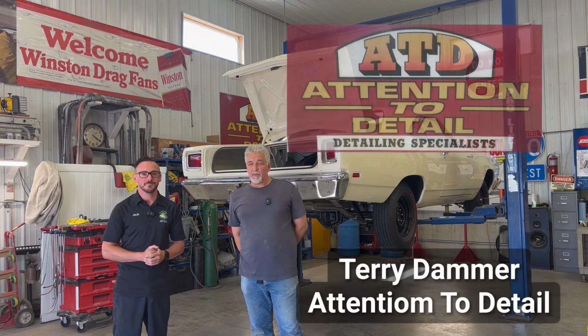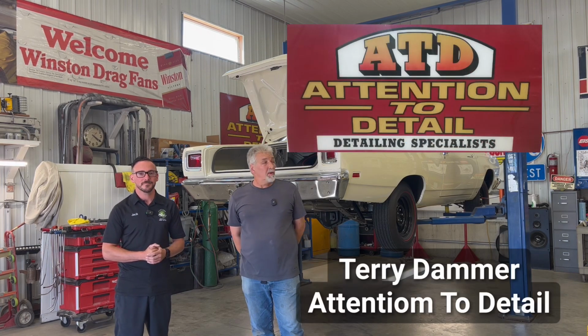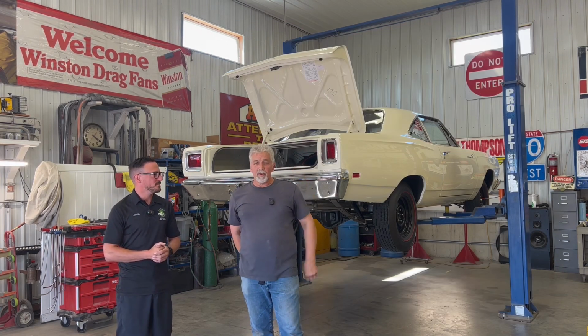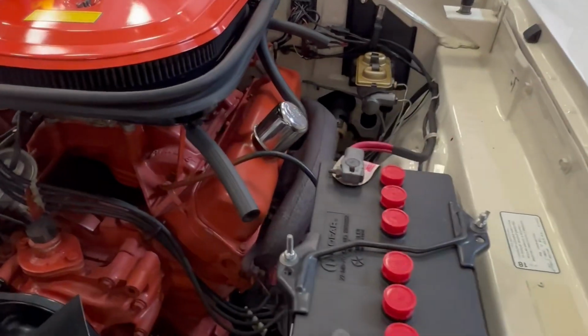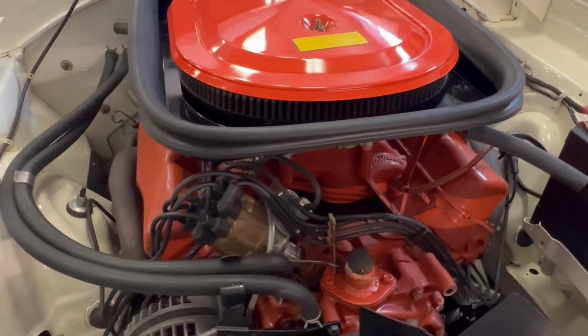Terry Dammer is my name. Attention to Detail is the business I own. The car we're working on today is a '69.5 Road Runner, 440 Six Pack car. Real low miles, local history for Sioux Falls.